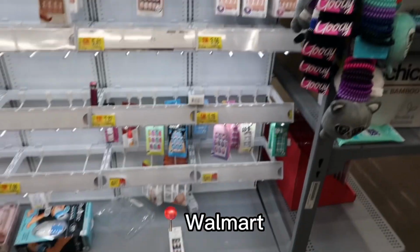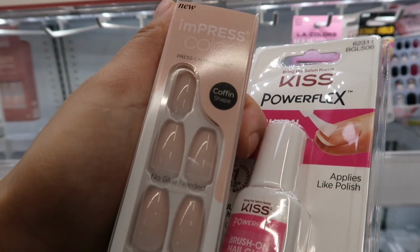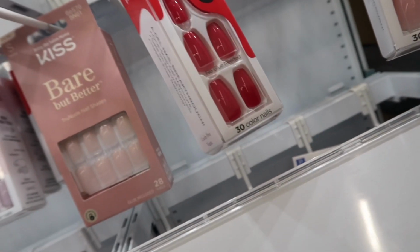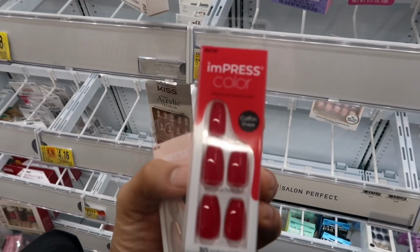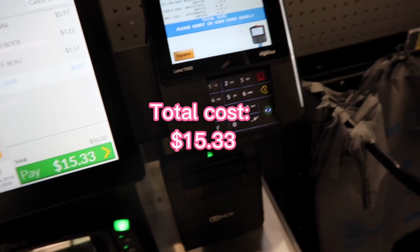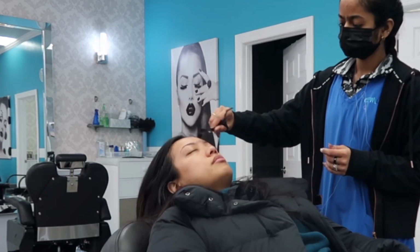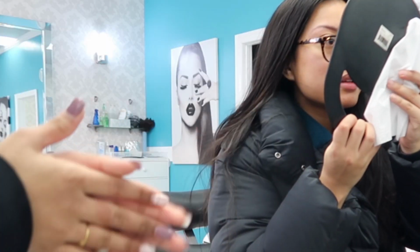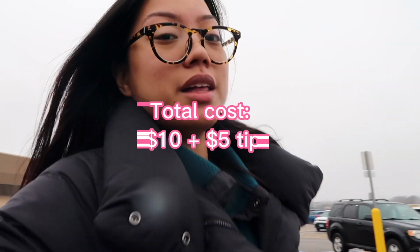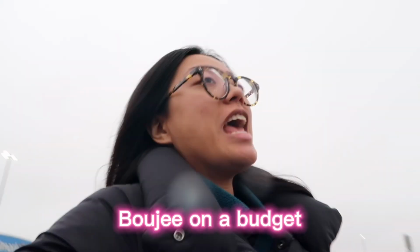Actually, like 15 minutes early, I was thinking maybe I should just find like a face mask and some nails to like put on for the little glow up. Should we do red? I feel like red's kind of fun. Alright, this is only $1, so let's get that. I really like the hydro boost, but let's just do that. It was $10 and then plus tips, so that wasn't bad at all, girl. That's actually bougie on a budget.